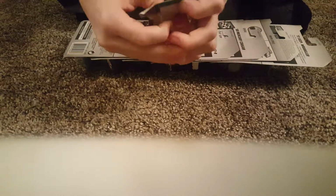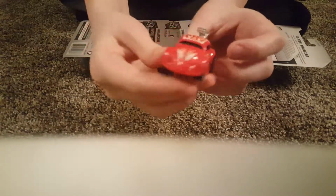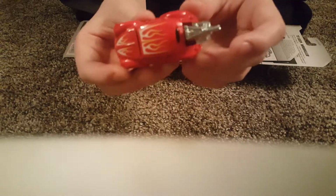So, in case you didn't read it or see the thing, this is called the Volkswagen Beetle. It's got this big blower on the back of it. Pretty cool. Can you hold it closer? Yeah. Yellow bottom, it's plastic on the bottom. Kind of cool, it has a little wheelie bar.